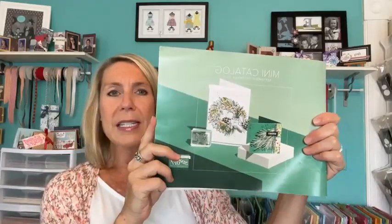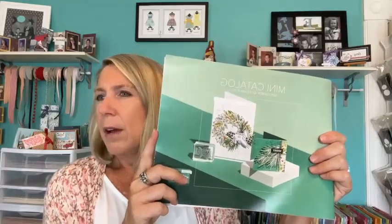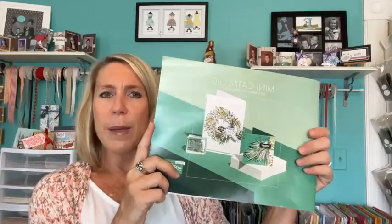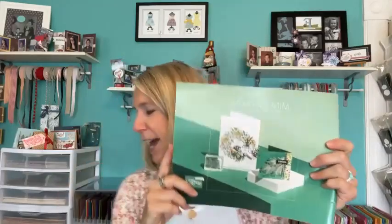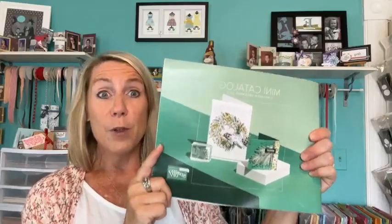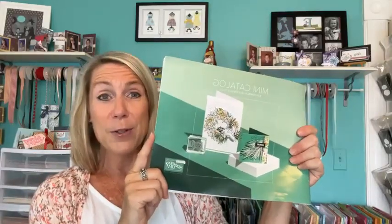Mini catalog. We have the holiday mini catalog. Orders can start for customers on September 6th. So we have maybe 10 days before you can order, if you're a customer, out of the mini catalog. If you're a demonstrator, we've been able to order since the beginning of August. I'm going to show you guys some fun product from the holiday mini catalog. If you don't have one of these catalogs, make sure you let me know. I would be happy to send one out to you. There is so much good stuff in here.